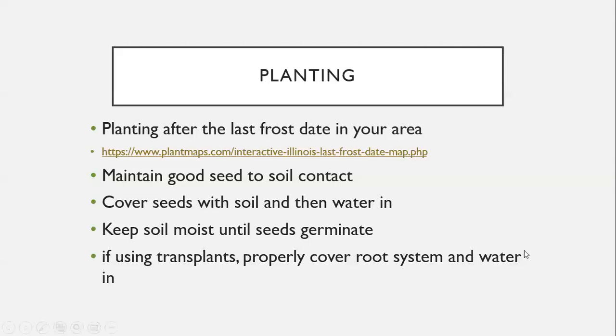If you're doing something like potatoes and you're starting from a seed potato, so you're starting from an eye that you have cut off, you'll do it the same way that you would a seed. You're going to put it in the ground and cover it and then water it. One thing to consider with potatoes is that you'll have to hill them several times. As the plant grows, you will add more dirt to the top of the hill to cover all but a few of the leaves, so that way you can maximize the root growth and then eventually the tubers that you will harvest.